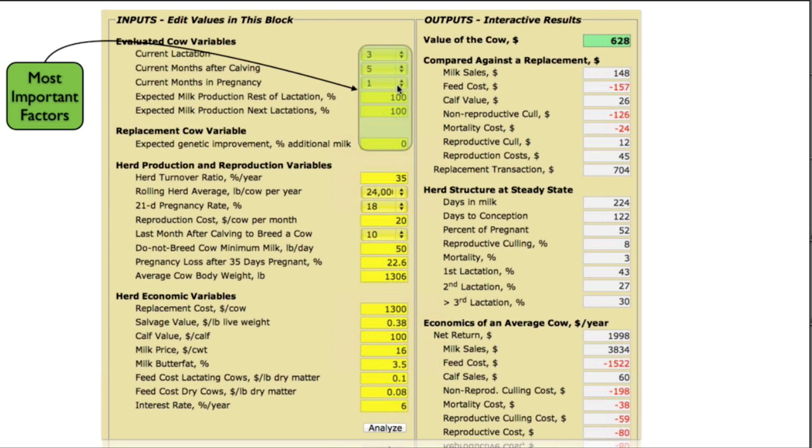But the next things here are very important to assess. Like for example, the expected milk that we would have from this cow for the rest of the lactation and next lactations. 100% means that this cow is the average cow. If it would be better than average, for example, we can assess to be 110%, 10% more than the average, or 80%, 20% below the average.